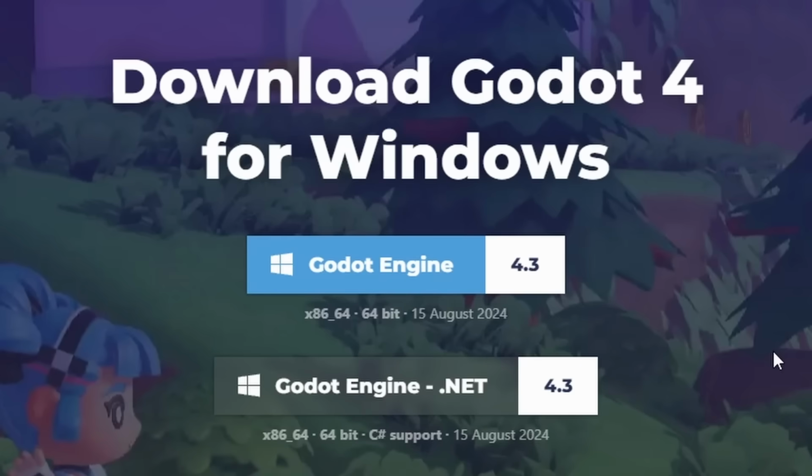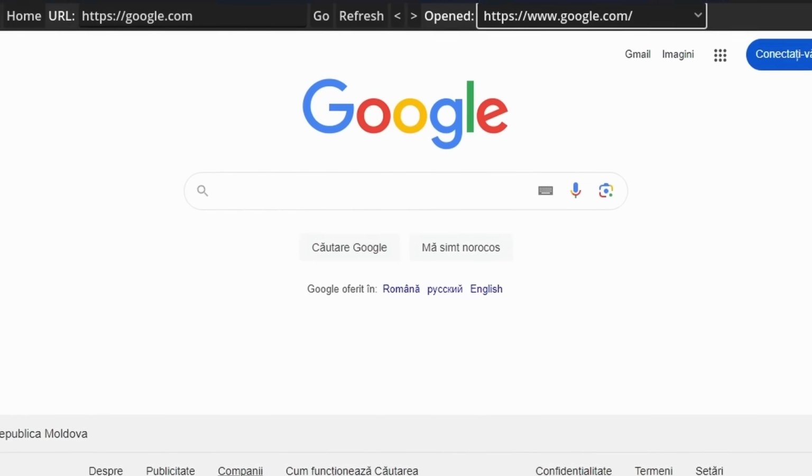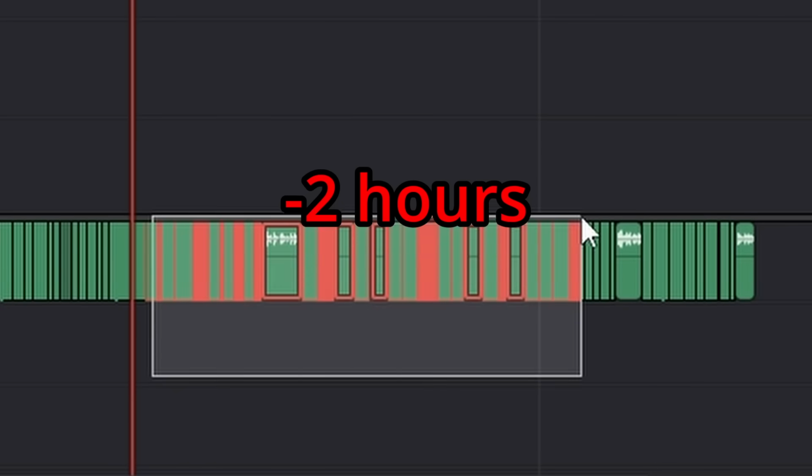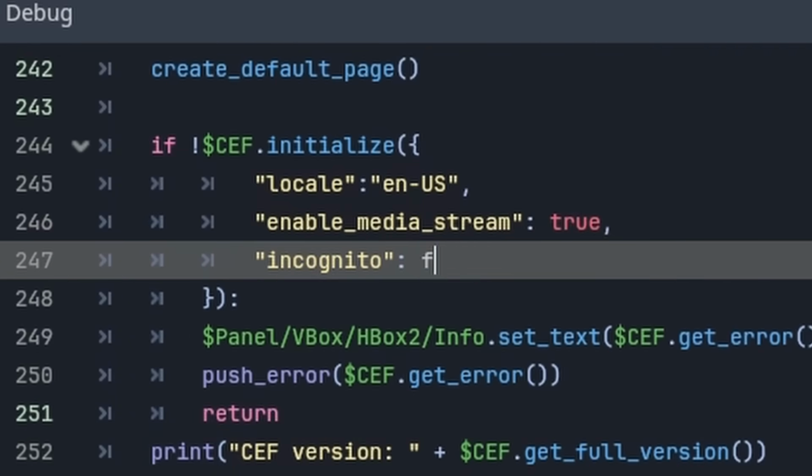Wait, what the hell do you mean they sell new browsers? Huh? Download the Godot game, install the Chromium embeddable framework. And holy crap, we have a browser, ain't that crazy? It's not like I dreamed 2 hours of me trying to get cookies working and not realizing I set incognito to true. That'd be crazy.